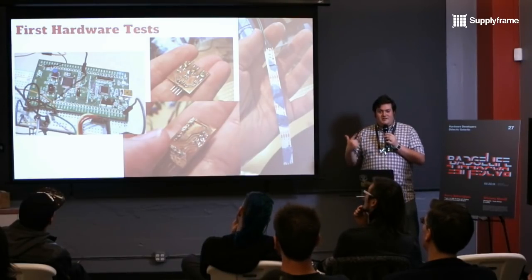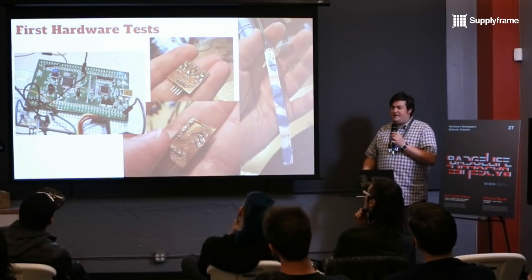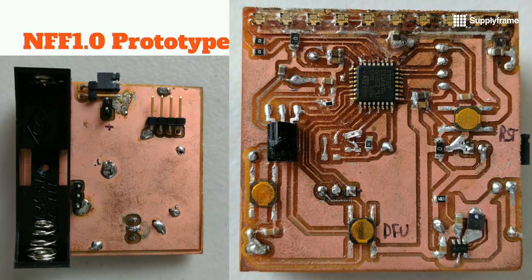Okay, so to reduce personal financial risk, build lots of prototypes for as little money and effort as possible. Another reason I love ST parts is the dev kits. This series of boards is called a disco kit, for discovery. So get a disco kit, throw it in a breadboard, buy some LED strip, stick stuff together, and figure out roughly what I think is probably going to work. Then I built what I would call the non-form factor 1.0 prototype, which is what we would call it at work if we were building a client for it.